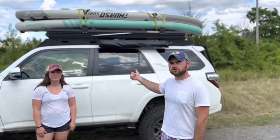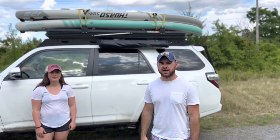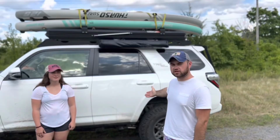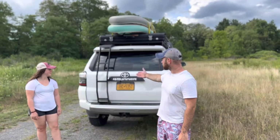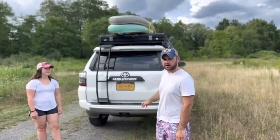So this roof tent is a 2020 model. It is the regular size, not the XL. And I've added lights on the inside, and pretty soon we'll give you a demonstration on how I open it up. On the back of my 4Runner, I put a 4Runner Outfitters ladder, and that way we can just use this ladder and we don't have to set up a separate ladder to get into the tent.